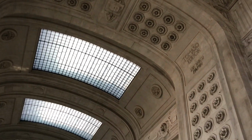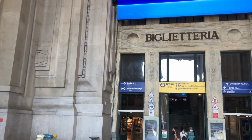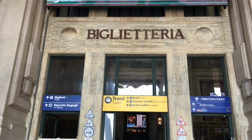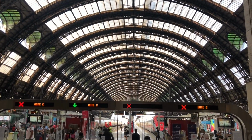The architecture of this was created to make you feel the power, if you will, of the regime and convey its authority and make the people that lived in Italy not question it. So it's an interesting kind of trip through history to see how architecture can affect the way people felt about their country.